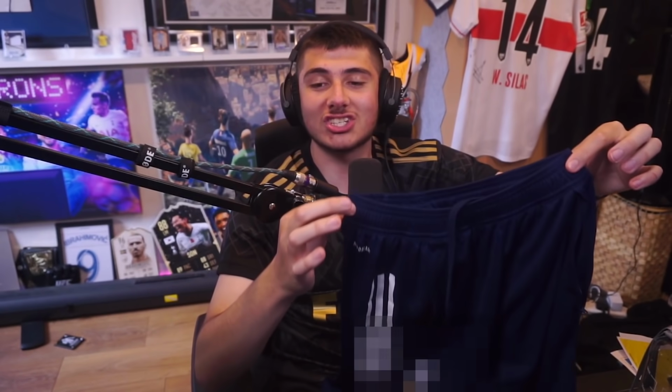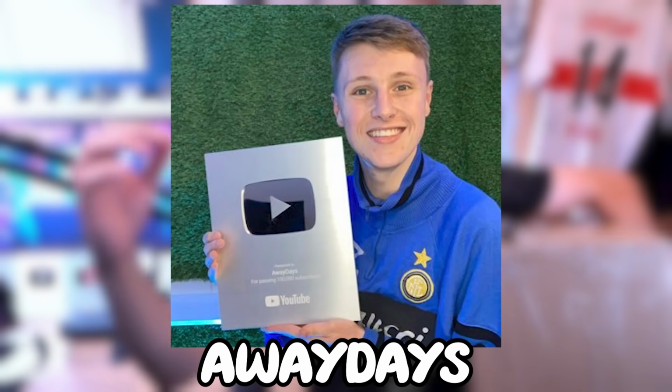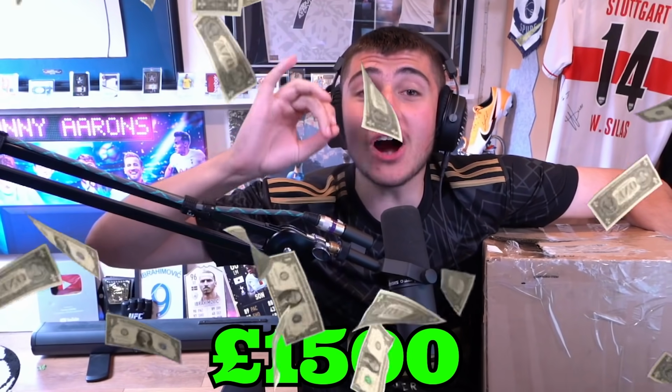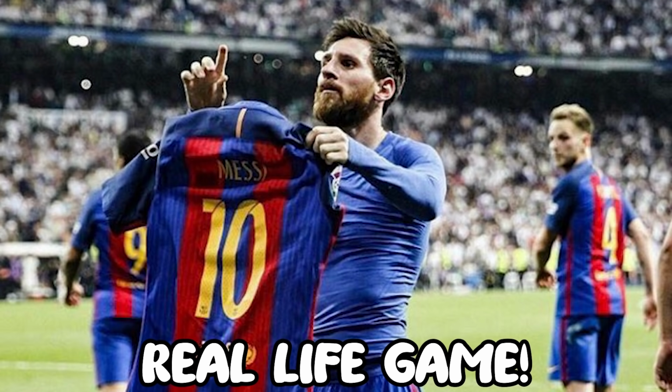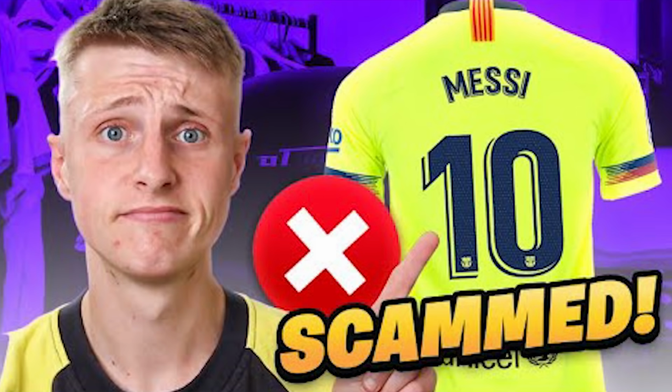Box, there are 11 match-worn football shirts. Oh, that's a Champions League badge. Oh, there actually are shorts. I'm holding someone's actual... lads, I am not sniffing them. I gave Ellis, also known as Away Days, £1,500 to spend on 11 shirts that have been actually worn in a real-life game. And I suppose I should say, if you don't know Ellis, he's basically the Lionel Messi of football shirts. He is the GOAT. Although I probably shouldn't mention Messi to him.